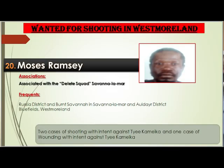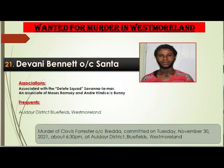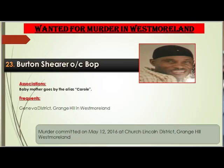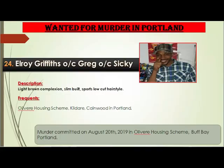We have Moses Ramsey. He's wanted for 2 counts of shooting committed in Westmoreland. Devani Bennett, O.C. Santa, is wanted for murder committed in Westmoreland. Kevin Clark, O.C. Hutch, is wanted for double murder committed in Westmoreland. Barton Shearer, O.C. Bops, is wanted for murder committed in Westmoreland. In Area 2, we have Elroy Griffiths, O.C. Greg, O.C. Sicky, wanted for murder.